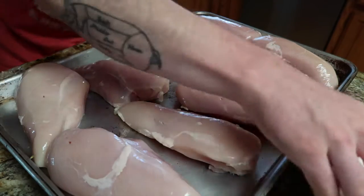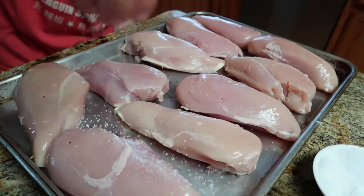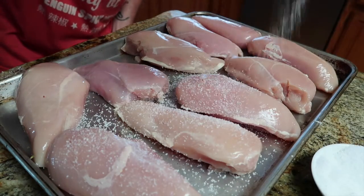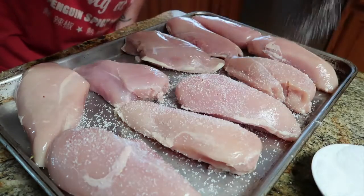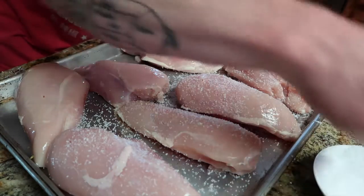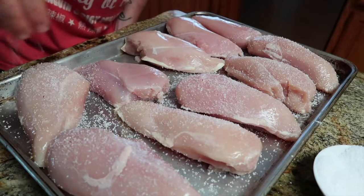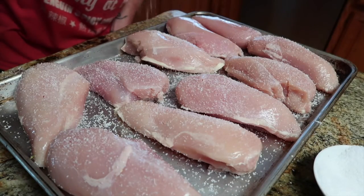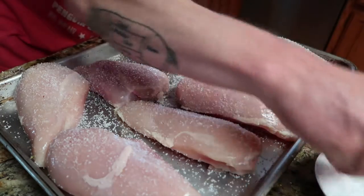Alright, so first I'm going to season these with salt. We're going to do a good amount of salt. Don't be too afraid of salt, you guys. And don't worry, my blood pressure is just fine. It's actually on the low side. Everyone's different. But don't worry about me, just do your own thing.